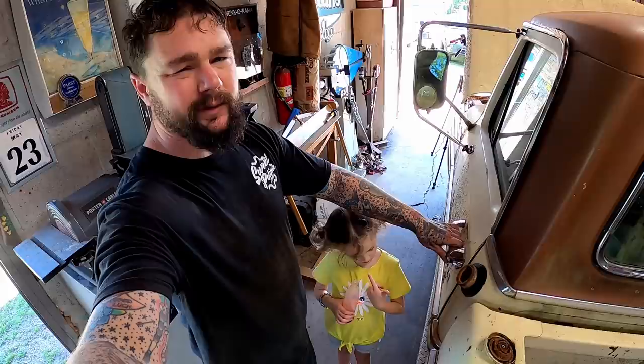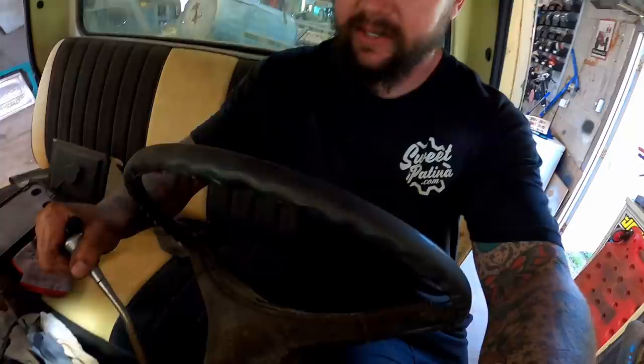I just disconnected the linkage off the transmission, and we still can't shift it up here. So that's kind of good, because it means our problem's in our shifter and not in the transmission. But yeah, we gotta see what's got her bound up tighter than a Dick's hat band up here.